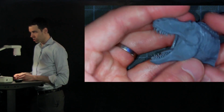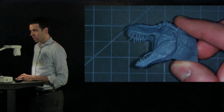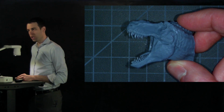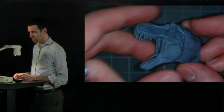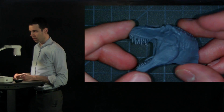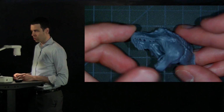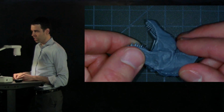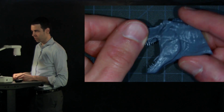I also here have some brand new parts from Carbon, which is a startup company based in California. They have a high-speed plastic 3D printing process they call CLIP, which stands for Continuous Liquid Interface Polymerization, and they can print plastic parts with incredibly fine detail. This is a small model of the T-Rex from the Jurassic Park movies, and you can see the really smooth surfaces and complex features of the teeth and of the skin. So this could be used, for example, in a special effects scene if it's painted.